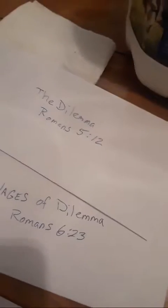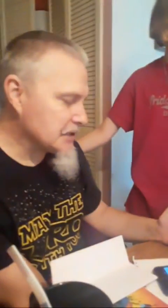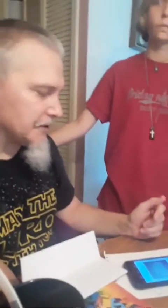The first one was the dilemma, Romans 5:12, and here it is, over top of this picture, just this piece. Therefore, just as sin came into the world through one man, Adam, and death through sin, so sin spread to all people, no one being able to stop it or escape its powers, because they all sinned. So that's the dilemma. Dilemma meaning problem.